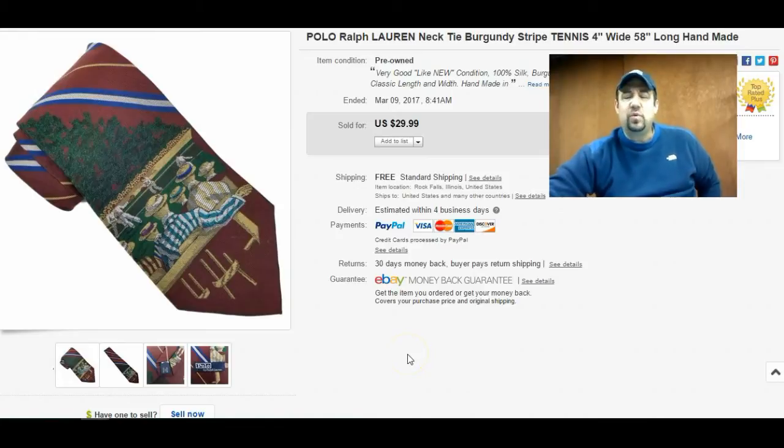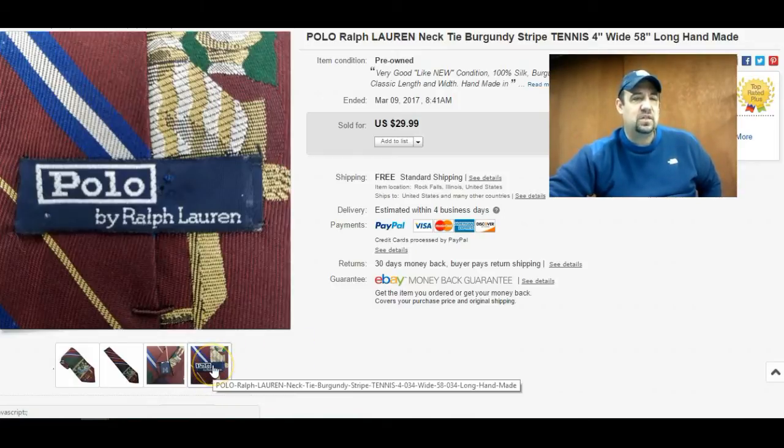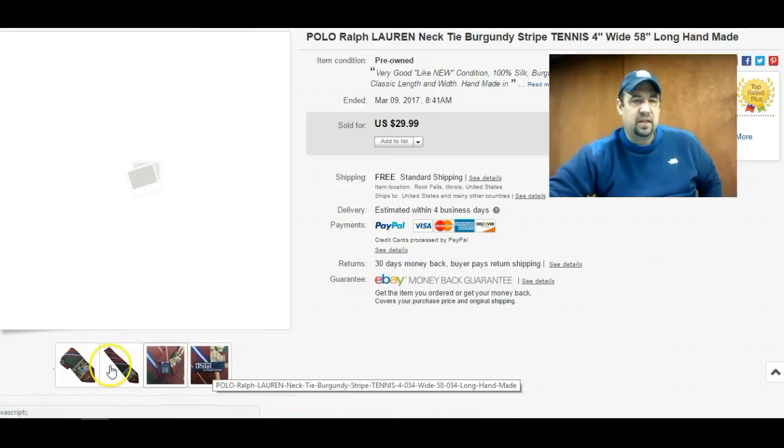Sold a lot of ties this week. Well, a lot for me. Sold this Ralph Lauren polo tie. I took a best offer on this. I know it says $29.99, free shipping. That's where I listed it. I did take a best offer of about 16 or 17 bucks for this. So just a really nice tie. You can see the tag there.